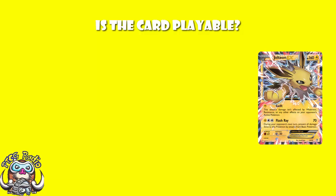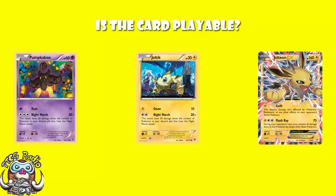During your opponent's next turn, prevent all damage done to this Pokemon by basic Pokemon, or by attacks from basic Pokemon. Now, this is pretty gosh darn good. To take a couple of common examples, Night March is a deck that revolves around Pumpkaboo and Joltik. It's basically entirely basic. Some decks play a Milotic, which is a stage 1, but if Jolteon is coming down against Milotic, you're going to be having a good day.